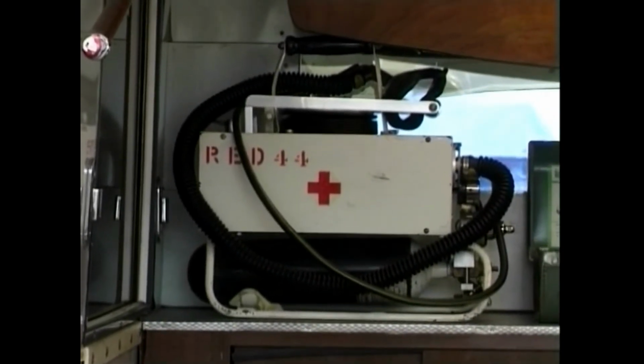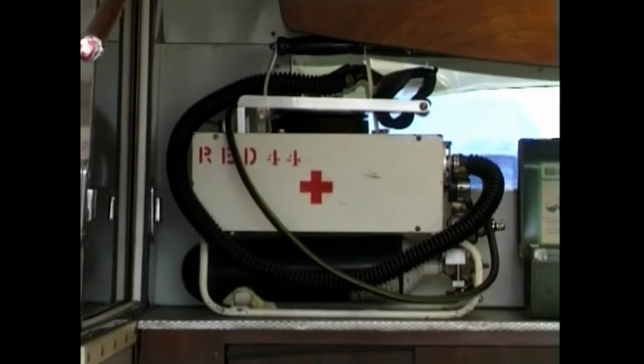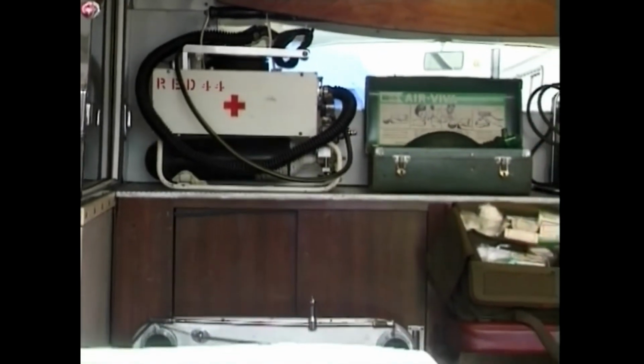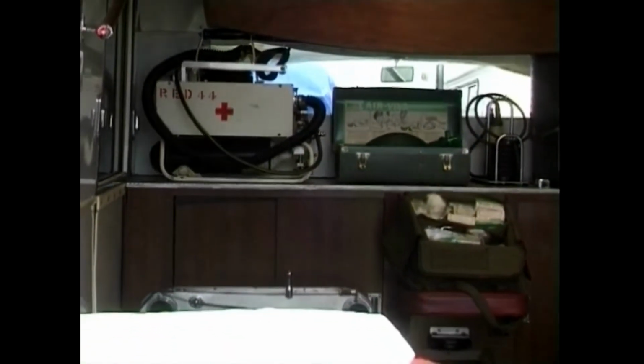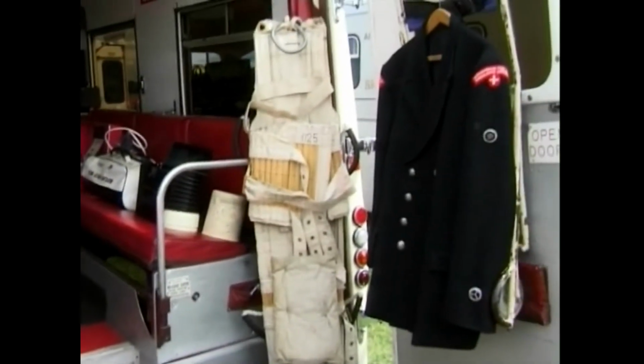So it was a bit of a step up from the Novox set. I can see a flask there as well. Is that a flask on, oh, the top left? Yes, there was a water carrier for patients that needed it. In the winter we used to carry hot water bottles, and they used to be kept in the stretcher blankets, keep the stretchers nice and warm.